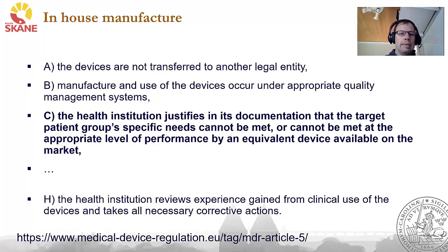So in order to meet this, the devices should not be transferred to another legal entity. The manufacture and use of devices occur in the appropriate quality management system, meaning that the hospital needs to have a quality management system. And this is the most important, C. The health institution justifies in its documentation that the target patient group's specific needs cannot be met, or cannot be met at the appropriate level of performance, by an equivalent device available on the market.